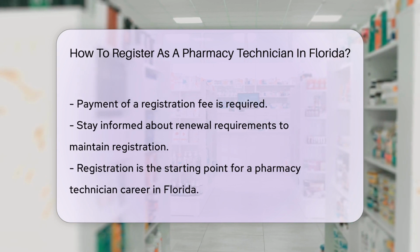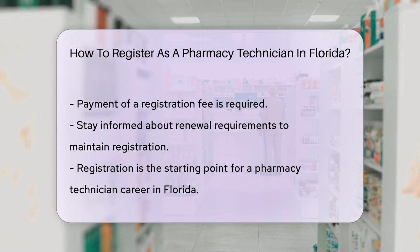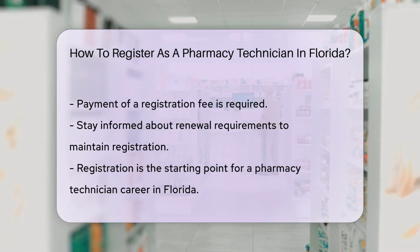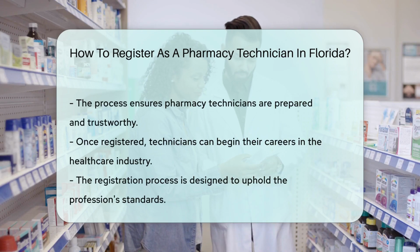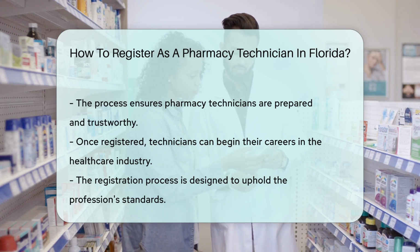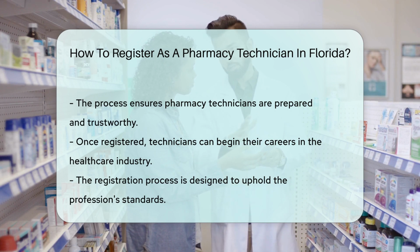A background check? Yes, that's on the to-do list. It's like a trust handshake with the state. And of course, there's a fee. Think of it as an investment in your white coat future. Keep your eyes peeled for renewal requirements. Staying up to date is key in this game. And voila, you're on your way to being a pharmacy tech guru in Florida. So, ready to dispense smiles and medications in the Sunshine State? Get those forms ready and join the ranks of healthcare heroes.